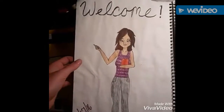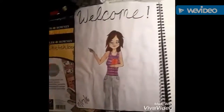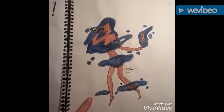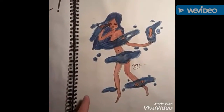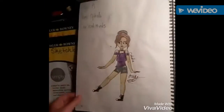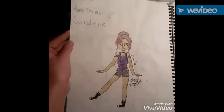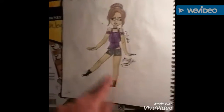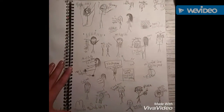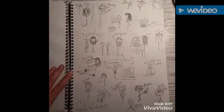So the first page, I just did the welcome, and this is bad. And then this page is a watercolor collab that I did on Instagram with B underscore banana bear. And then this is my Osteophilia, the first time that I drew her. So this is what she looked like.